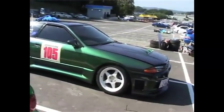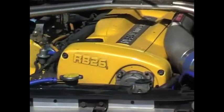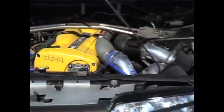It was a surprise to see this GTR in one of the drift groups. The paint is a combination of Mizura colour flip and big coloured metallic flakes. Set up for rear-wheel drive only, it uses the original RB26 with some bolt-on upgrades like the big Trust intercooler.